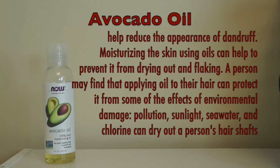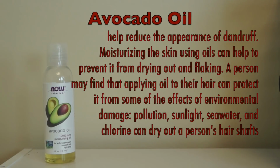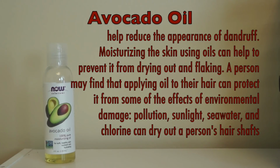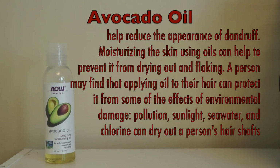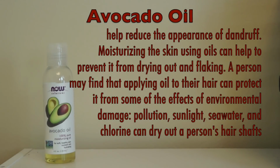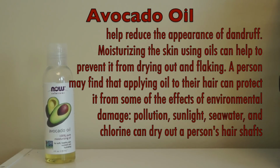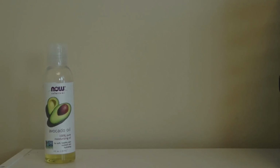The next oil is going to be avocado oil. And this helps reduce the appearance of dandruff. It moisturizes skin using oils and helps to prevent it from drying out and flaking out. And it also protects your hair from the effects of the environment, such as pollution, sunlight, seawater, and chlorine, especially during these summer months when you guys are out swimming. But I have dandruff really bad, especially due to the weather of upstate. So this oil had to go in my mixture.